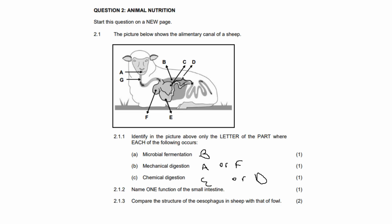2.1.3, compare the structure of the esophagus in sheep with that of a fowl. Fowl will be the chicken. So we are to compare the esophagus of a sheep and that of a fowl. We know the one of a sheep is wide. So the first thing you can notice is that the one of a sheep is wide. That can be the first point.